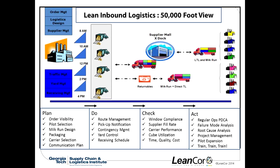And our friends here at Georgia Tech and LeanCor, we thought, what an opportunity to really focus on an inbound logistics course that really focuses on just those things. How do we pull from our suppliers and ultimately produce the best results in terms of quality, cost, and delivery? At the bottom, you'll see 4 boxes where our plan, do, check, and act, or check and adjust. Of course, that's the famous Deming cycle. And this is essentially the agenda for the work we'll be doing in Savannah.